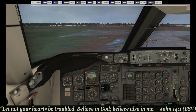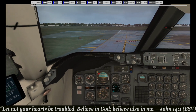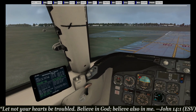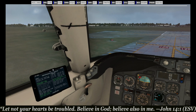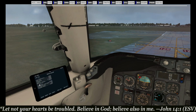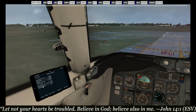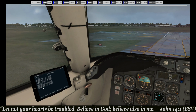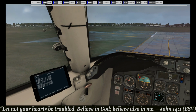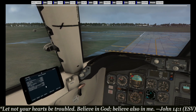Okay, let's do our before takeoff. Now we will have to skip or check and not do until we're on the runway, the body gear one. Pack valves closed, pressurization auto, fuel boost on, cross feeds checked, good. All right, so we're gonna hold short, do this check real quick.